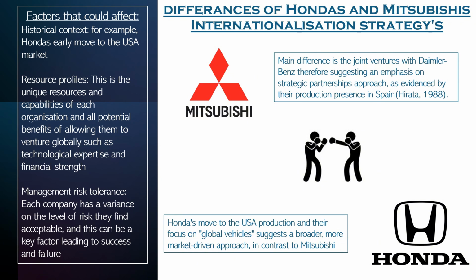Whereas Mitsubishi's joint ventures with Daimler-Benz suggest a possible emphasis on strategic partnerships and a targeted regional approach, as evidenced by their production in Spain. On the other hand, Honda's early move to the US and their focus on global vehicles point towards a broader and more market-driven approach. Several factors that could contribute to these differences are historical context.